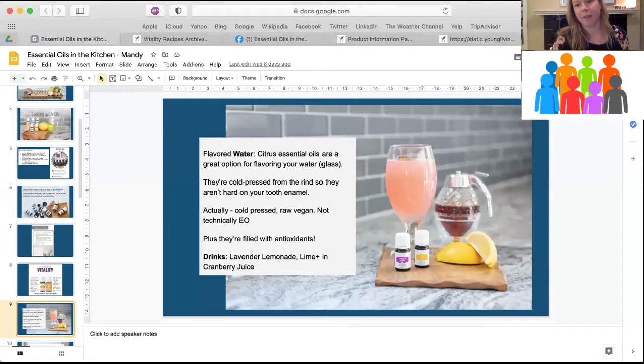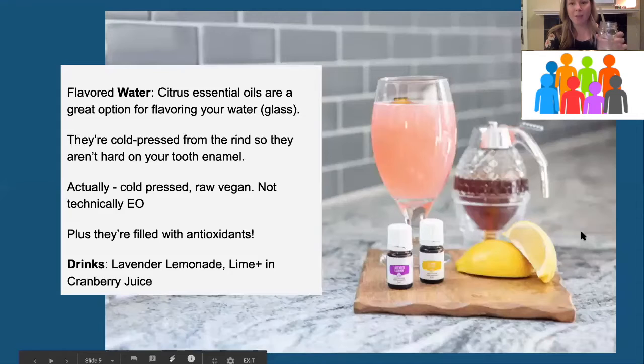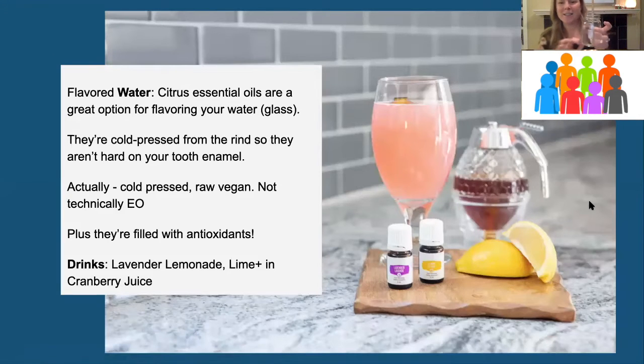I'm going to share my screen again because I have some awesome ways that we're going to talk about using essential oils in the kitchen. So, share my screen and show you. Flavored water right off the bat. In my water, I'm not sure if you can see me anymore now that I shared, is some lemon.